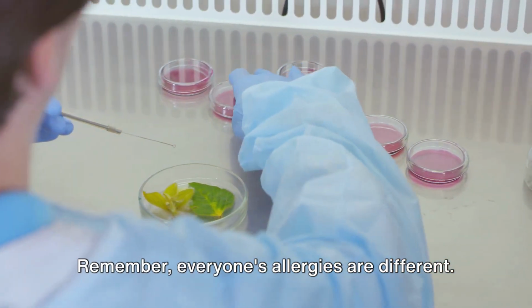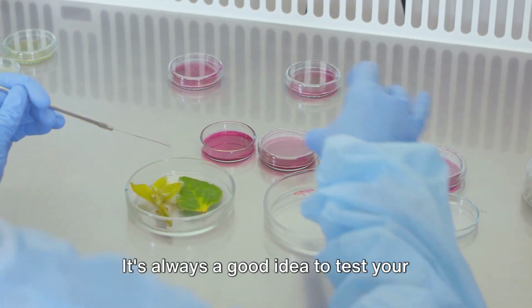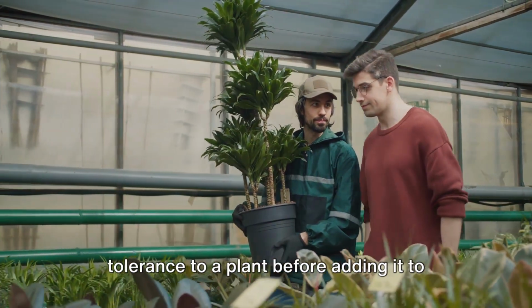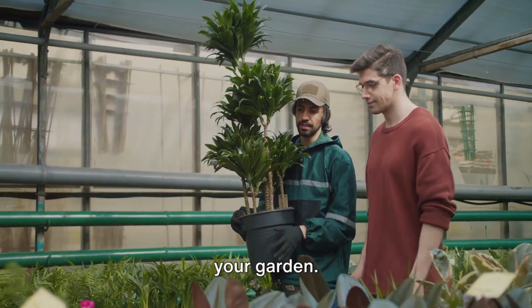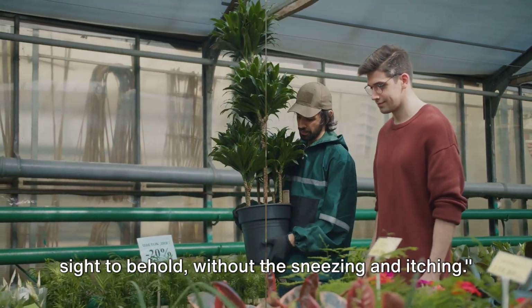Remember, everyone's allergies are different. What works for one person might not work for another. It's always a good idea to test your tolerance to a plant before adding it to your garden. With these plants, your garden will be a sight to behold, without the sneezing and itching.